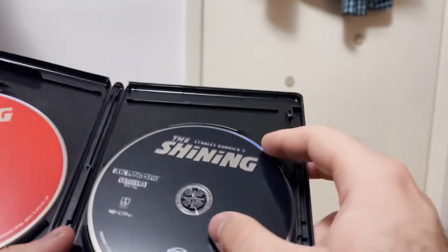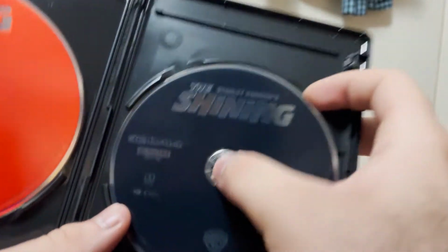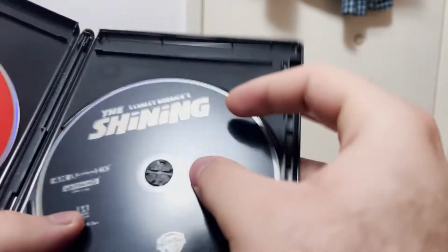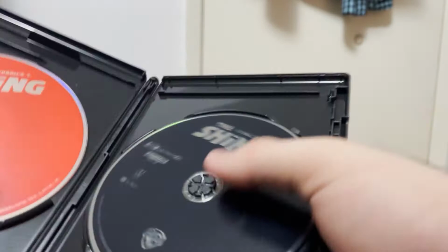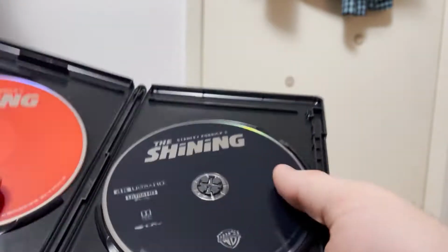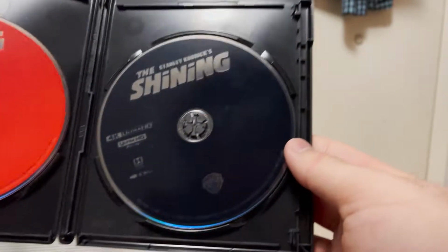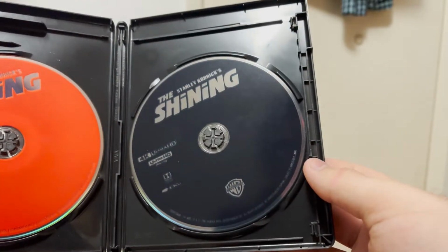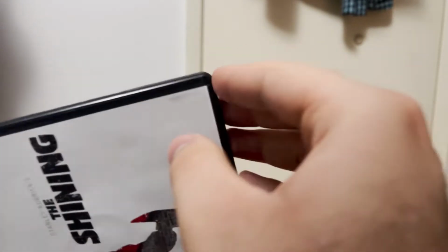And then this 4K cover is so boring. Like, what the hell? Why can't they step it up and put some artwork? At least put the "Here's Johnny" scene on the front. I don't know, maybe I'm just complaining, but as physical media gets more and more niche and more towards the collector's audience, add some more artwork to make it nicer so that people want to buy these things.